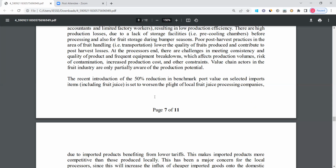So here, if you look at it from an external point of view, as a policy initiative, as an economic or political factor, then you can see that government is making a decision to reduce the benchmark port value, and that's going to make it cheaper for foreign fruit processing companies to come into the country.